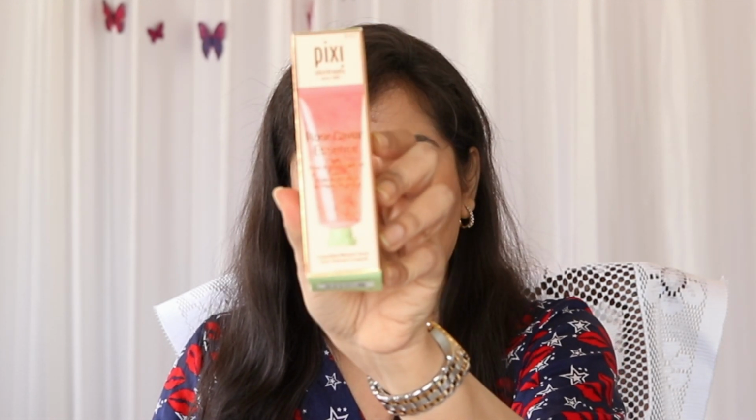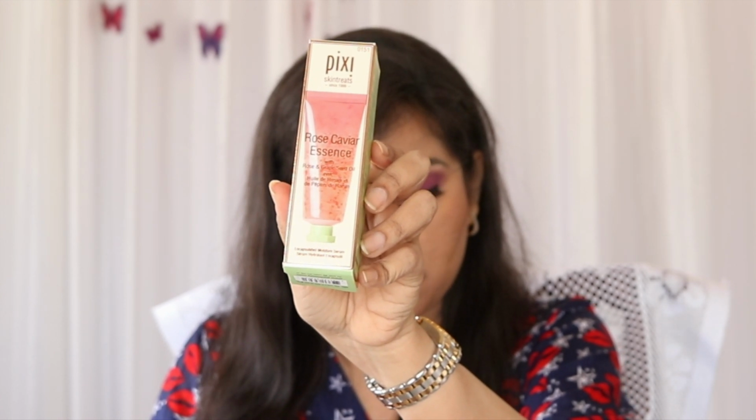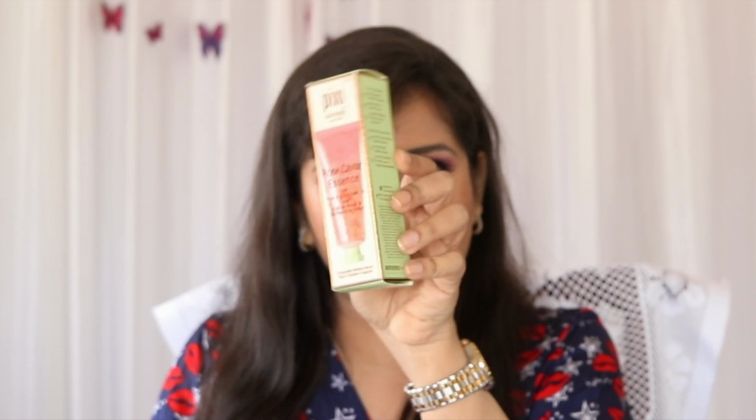Now, the fourth product is very interesting. It's very unique. I haven't seen anything like it. It is the Rose Caviar Essence. And this is 45 mils of product costing £26 or $24. It is a weightless serum essence. It's sort of in between an essence and a serum. And it sort of melts into the skin. Now, there are caviar beads. No, not micro beads. They're soft beads which melt. And they contain floral oils. So they provide light hydration for combination skin.